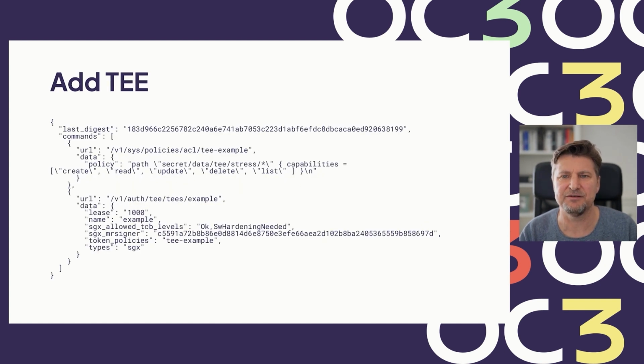Another admin recipe example here is the installation of a new TE, along with its authentication parameters and Vault policies. It only grants access to a certain secret path after the TE authenticates to Vault with the specified remote attestation parameters. Here the TE is authenticated via the named TE example and its SGX MR signer hash.